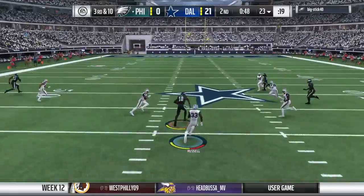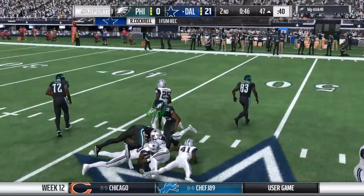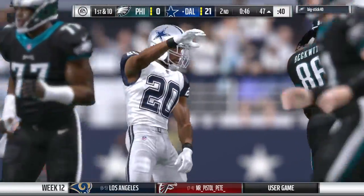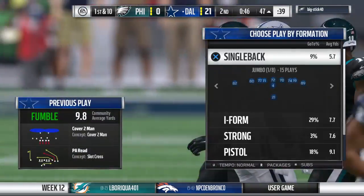Now Wentz. Wide open receiver, complete. And he fumbled it. It's on the ground, and they'll start out with great field position at the 47-yard line in enemy territory. And now Dallas gets set to take the field.